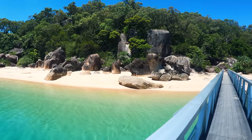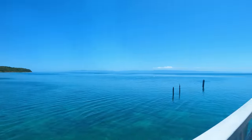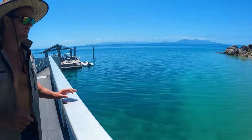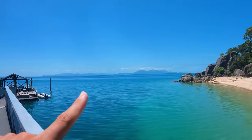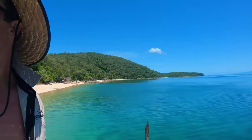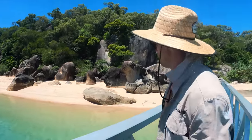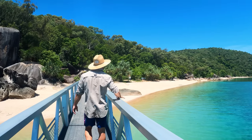It's like arriving on your own deserted island. So good, love it. So many fishies. Like an aquarium. Good view. Sand's beautiful as well. Oh my God, the view. It's got Hinchinbrook Island in the distance over there. Over there, this is the mainland. So we came from that big long jetty straight through there. So that'll be us tomorrow. Can't see it, but that must be like 25k away, maybe a little bit more. Wow. So good.